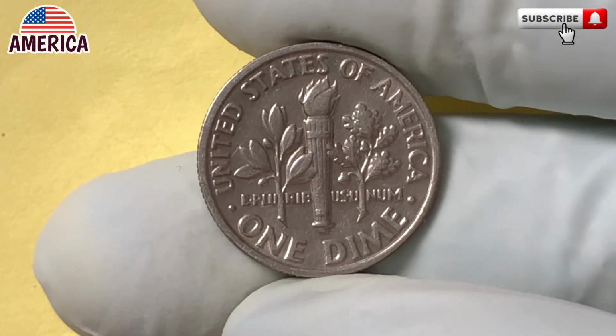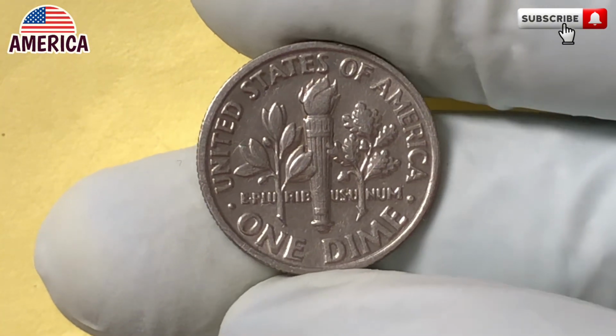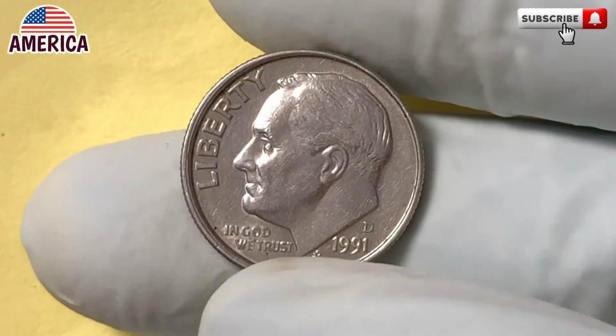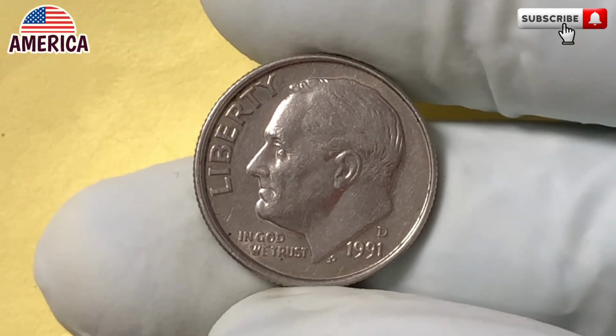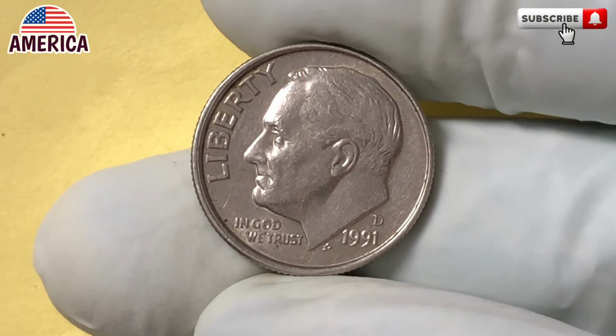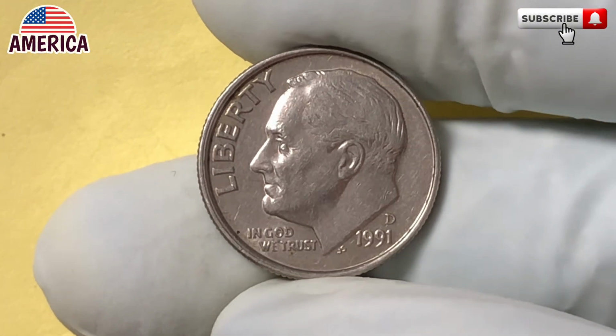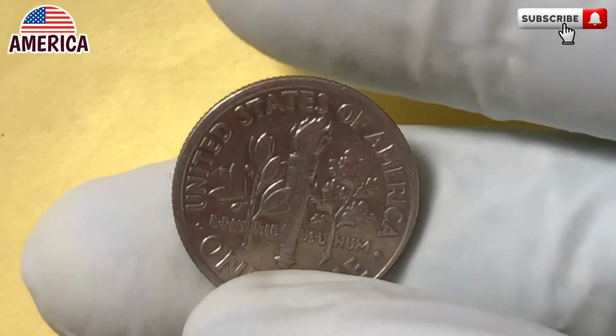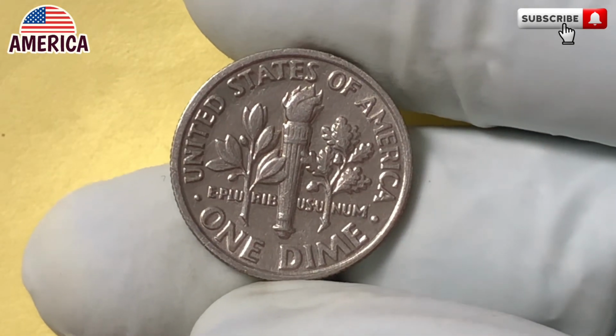Obverse, front side. The front of the coin features a portrait of Franklin D. Roosevelt, the 32nd President of the United States. Roosevelt is depicted in a side profile, and this image was designed by John R. Sinnock. Since 1946, Roosevelt has graced the U.S. dime, forever memorializing his leadership during the Great Depression and World War II.